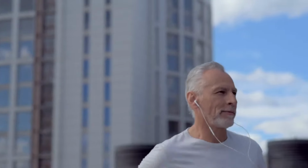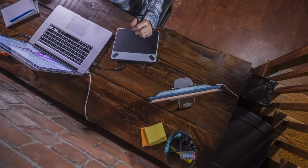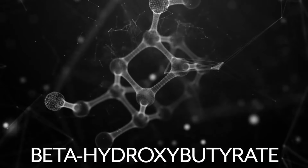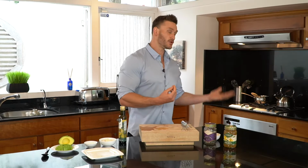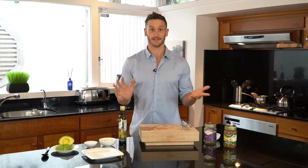What that means is shortly after consuming this soup, you might see your ketone levels actually go up a little bit. And that's simply because beta hydroxybutyrate, which is the main ketone body, is very similar to butyrate. Butyrate, beta hydroxybutyrate, only one hydroxy group off. I know, again, scientific gobbledygook, but that's what I'm here for, making scientific recipes.